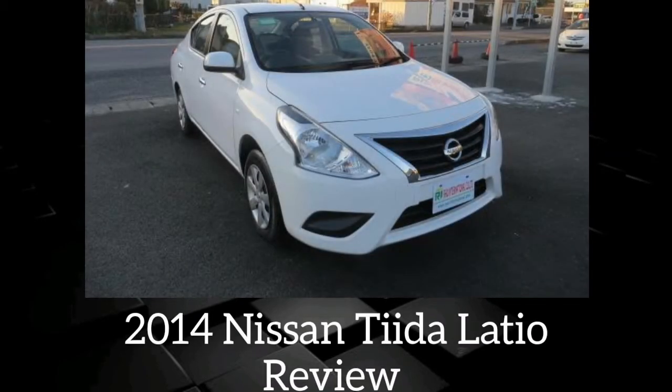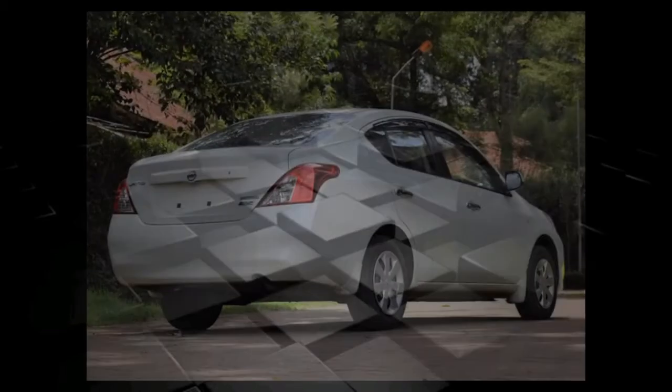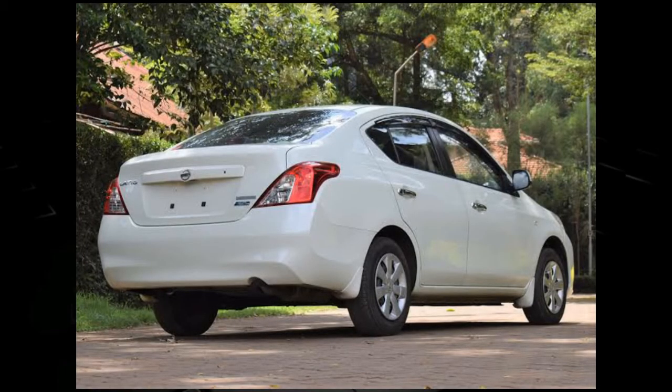Today we will take a look at the 2014 Nissan Tiida. We will have an in-depth look at all the important aspects of this car which you should know before you decide to go for this particular car.